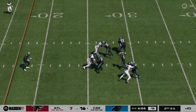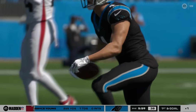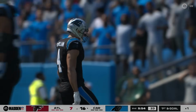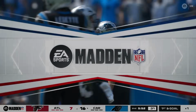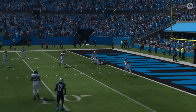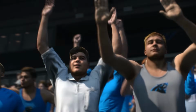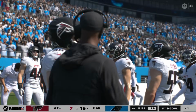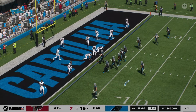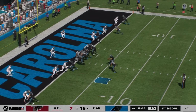Now here's Young. That's going to be caught. And he doesn't quite make it, taking it within an eyelash. Dropped at the 1. Panthers, first down. First and goal at the 1-yard line. Oh, nice job there putting the ball right in the doorstep of the goal line. Couldn't quite get in to pay dirt, but he got awfully close. Let's see if they can cash it in over the next couple of plays.